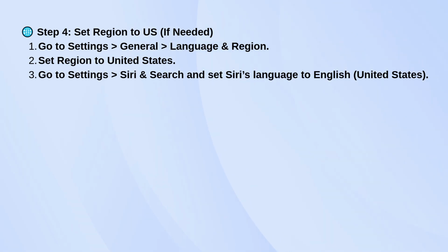Siri will now use Apple Intelligence to give you faster, more natural answers and new AI-powered features built right into your iPhone.